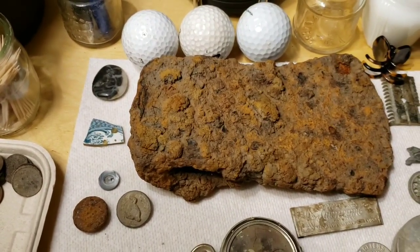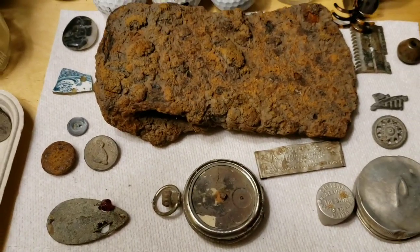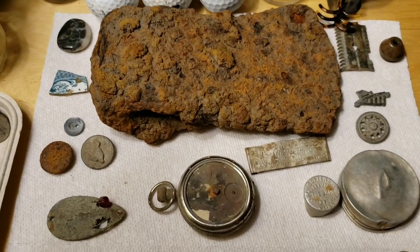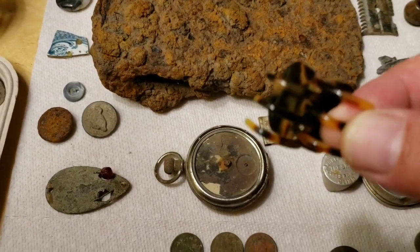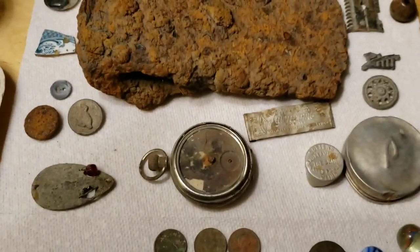Anyway, moving on, the junkier items and so-called relics. Sorry, this one is not, that belongs to my wife.